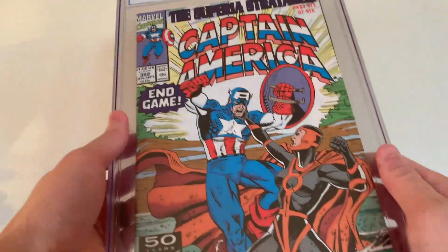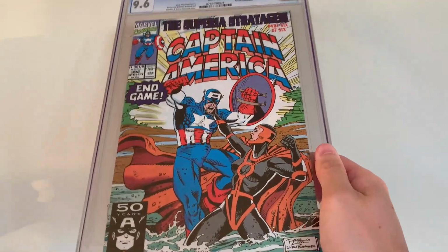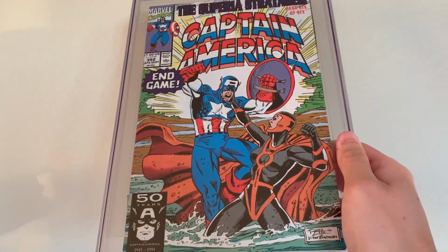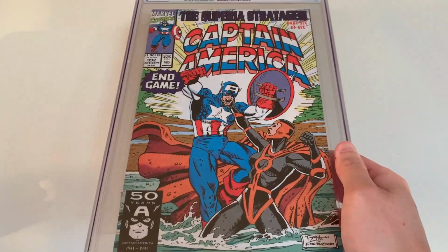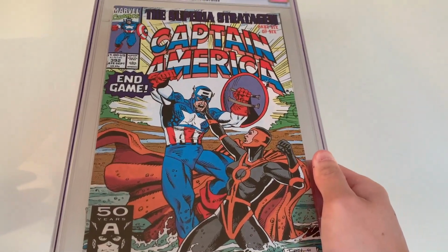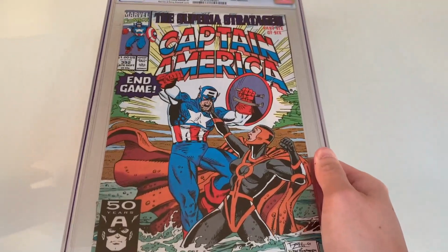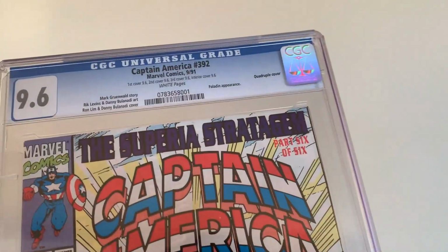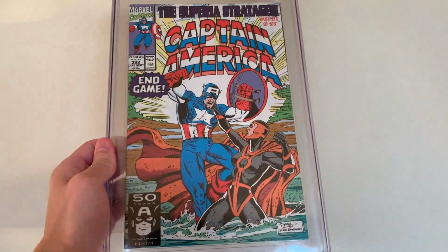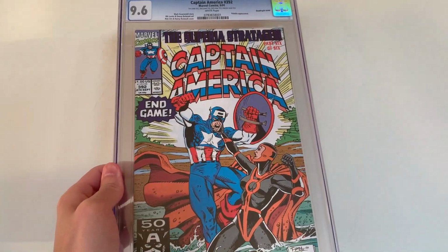Yeah, I went through a phase where I was like super thirsty for these printing error type comics. I was like, oh, I'll get every double cover I can find, every triple cover. And you know, double covers aren't very frequent, not very common. And then triple covers are even more rare. And then quadruple, I've never seen another quadruple cover anywhere else. So yeah, pretty excited to own this, and I will be keeping it.